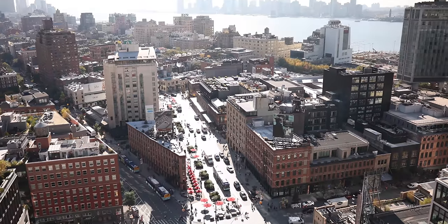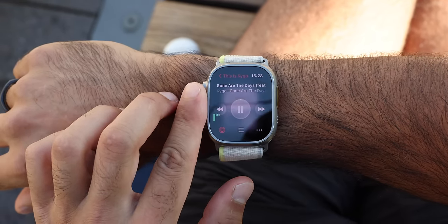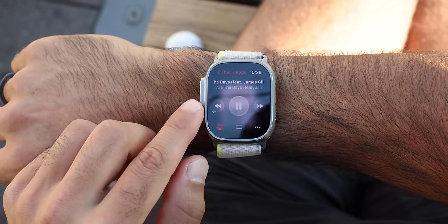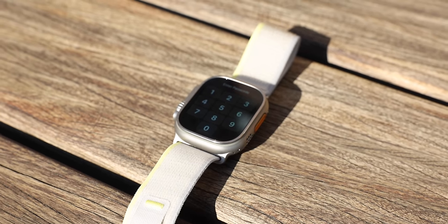But we do know that if I put these AirPods on and I go on my Apple Watch and play the most popular song on my music, it'll automatically play. It's playing directly into my AirPods. It was just that easy. It just works. So that's one of the upsides I like about the Apple ecosystem: most of the time, it just works.